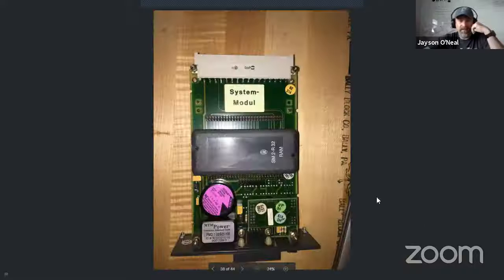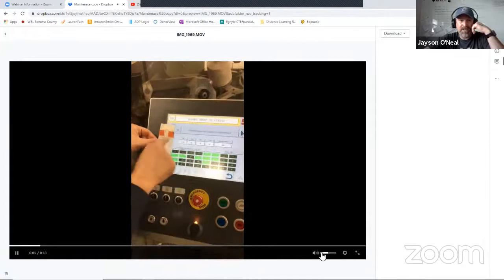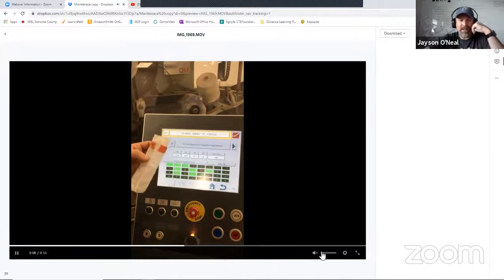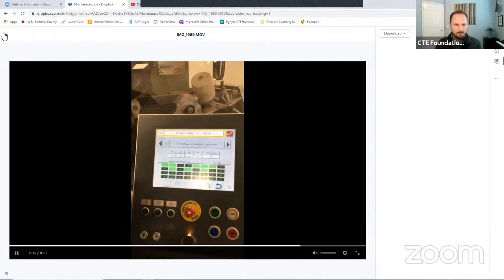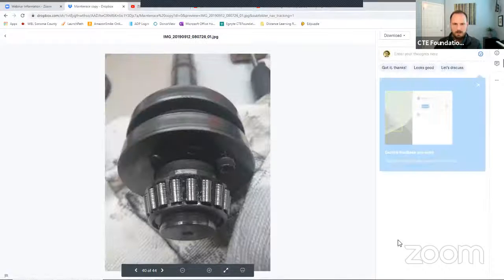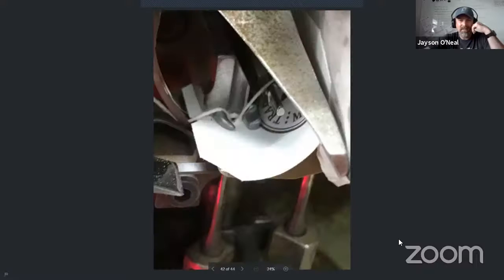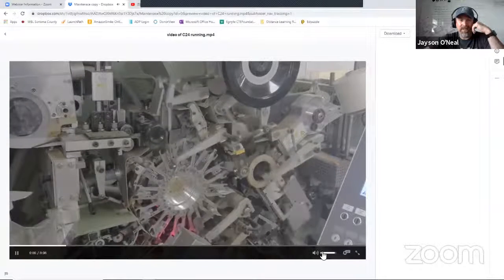There's that string knife. This is old PLC technology. This is adjusting that auto splicing feature that we have to get it to splice on the fly just right. More mechanical. This is our case packing equipment. This is a video. Yeah, there we go.